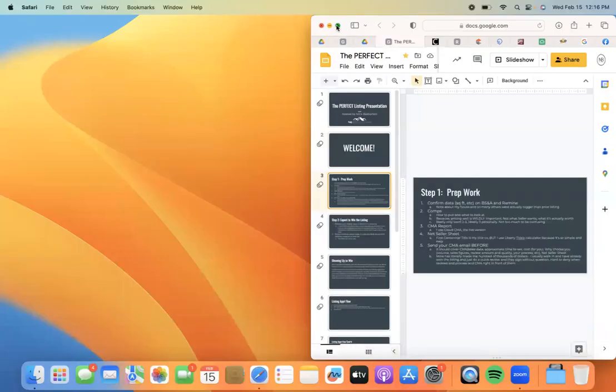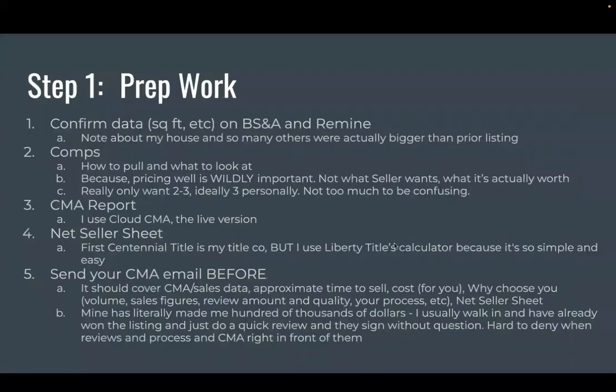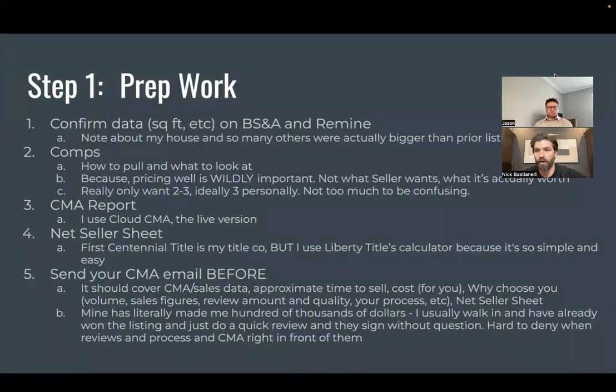I think, let me get that back into the slideshow. And so I can see all of your faces here.